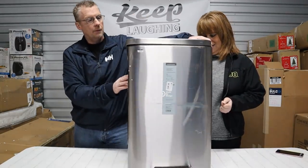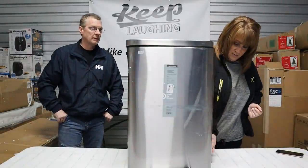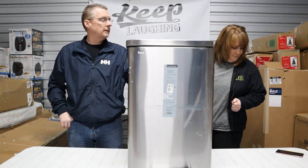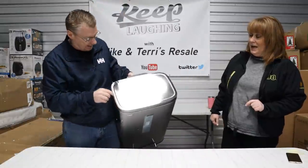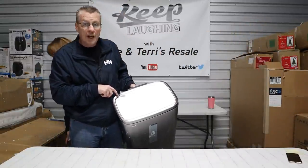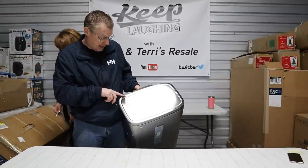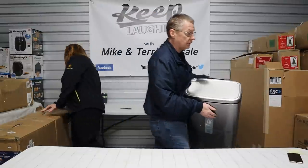Wow. We'll probably still be able to get $10 or something for it, but what was our price per item on this one? $26. Okay. This actually happened in transit. This is a very deep dent, it's even got a gouge in the metal, and it's pretty sharp. Probably got hit by a forklift or something.